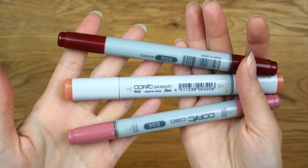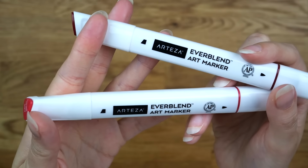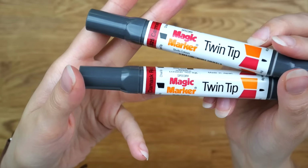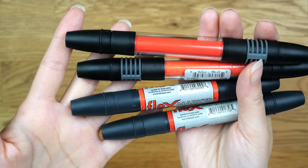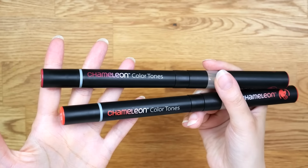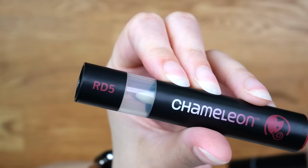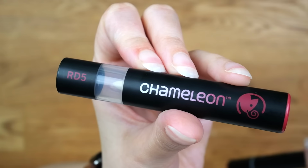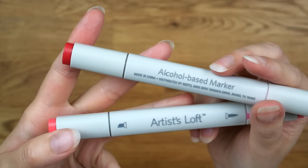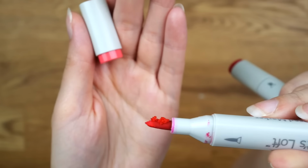Alright, so the different kinds of markers that I have are Copics, Touch 5, Arteza, Ohuhu, Pro Marker, Spectrum Noir, Magic Marker, Tria, and Flex Marker. And do you remember these guys, the chameleon markers that have sort of a built-in blender pen tip that you touch together with the marker nib, so the color becomes a gradient. And last and least is the Artist Loft markers, crusty and lovely as always.